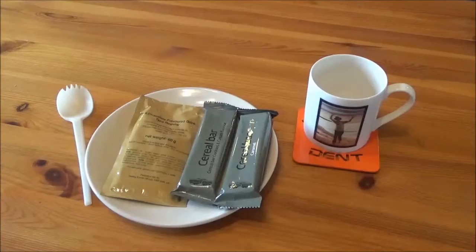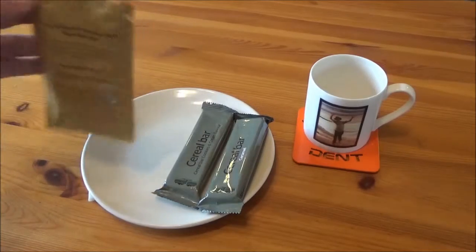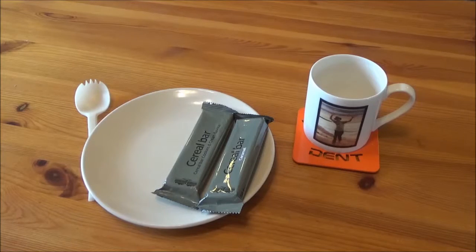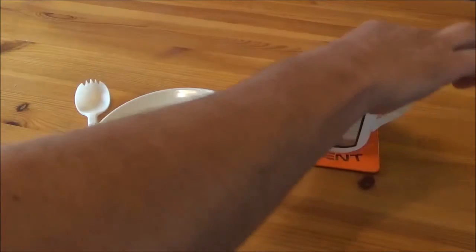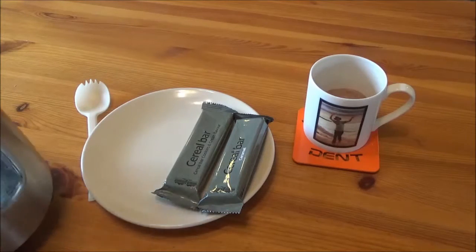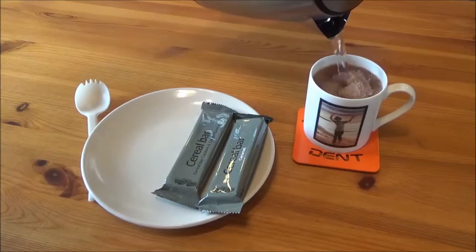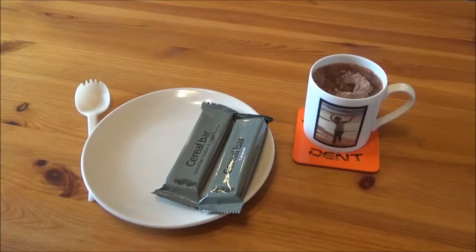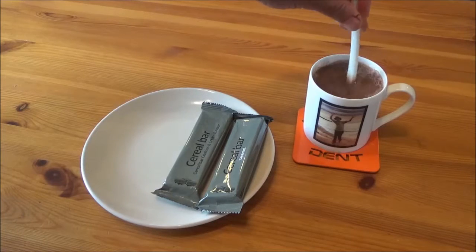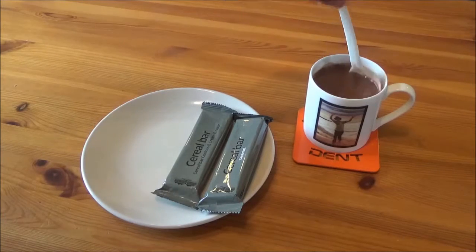I shall leave you now. Okay, here we go again. It's a second breakfast. I obviously don't consume as much as the average squaddy, so we've got the hot chocolate flavoured drink, regular. Cool, powdered chocolate, and pop some hot water in. There's quite a lot of powder in there, nearly a third of a mug full. Oh, thick. I didn't actually look how much you were meant to put in, but it's all dissolved nicely. That should be good, good thick chocolate.